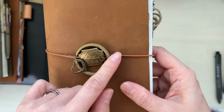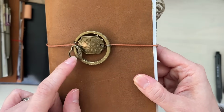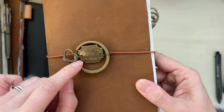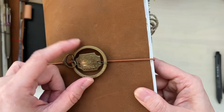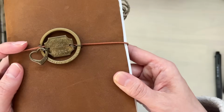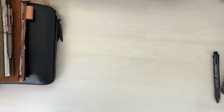This ring I purchased separately at Traveler's Factory. I attached this kind of love heart onto it. And this piece, I don't remember where I received it from, but I attached some of these rings and kind of looped everything together. And yeah, that's my charm for this notebook.